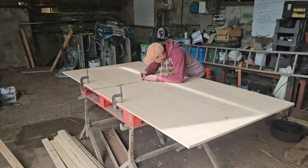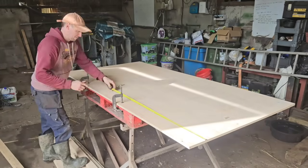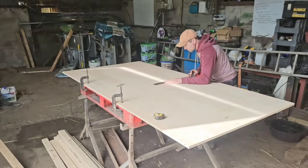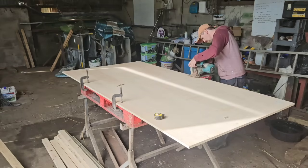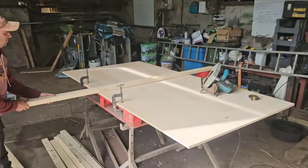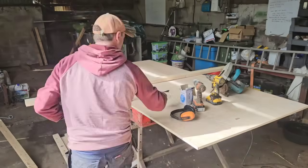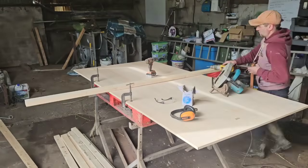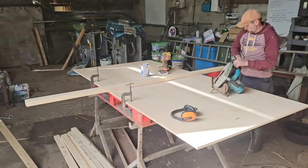I'm just measuring out the sheet now so I can cut it into 4 even pieces, 4 foot by 2 foot. I'm just measuring on the saw the distance from the blade to the outside of the saw. I'm screwing down this timber to use it as a guide, and I will run the saw up along by the side of that timber, and that's where I'll make my cut in the sheet of plyboard.